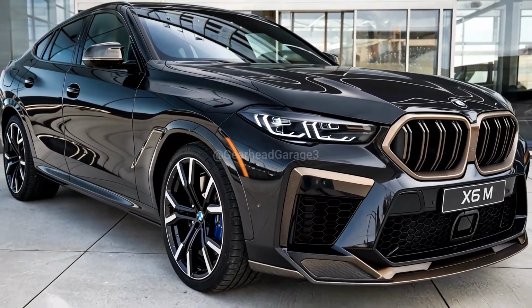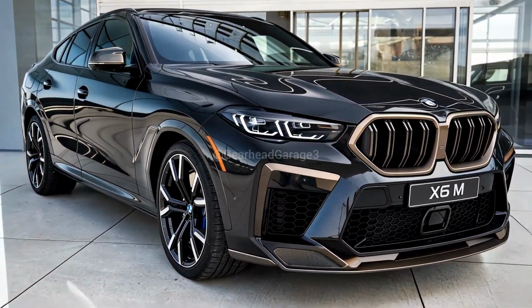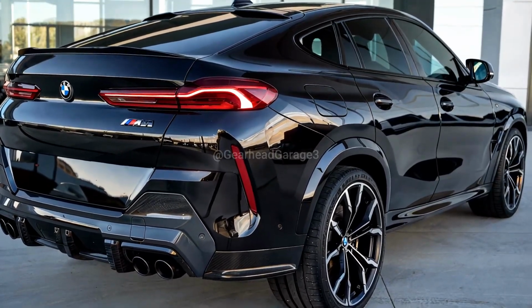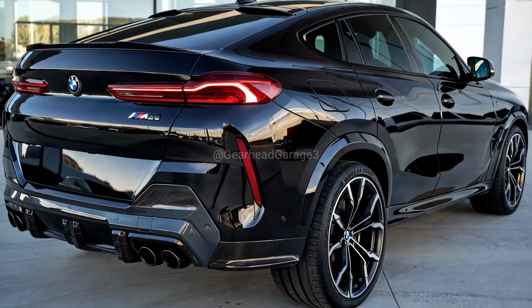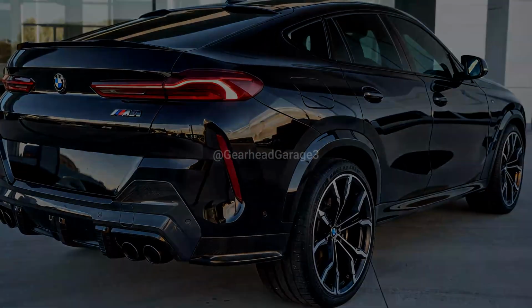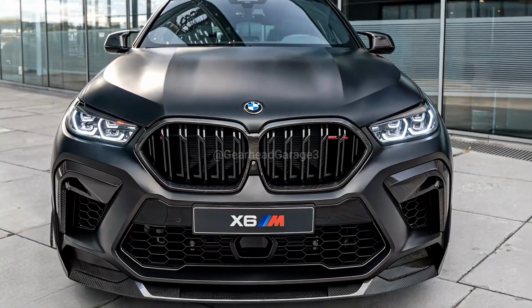BMW didn't stop at comfort and entertainment. The X6M is loaded with cutting-edge driver assistance features. Adaptive cruise control, lane keeping assist, and advanced parking aids are just a few of the technologies designed to make your drive safer and stress-free.